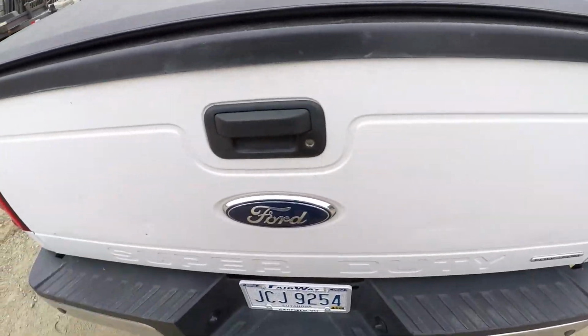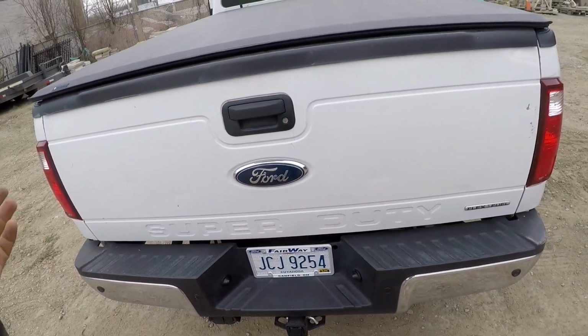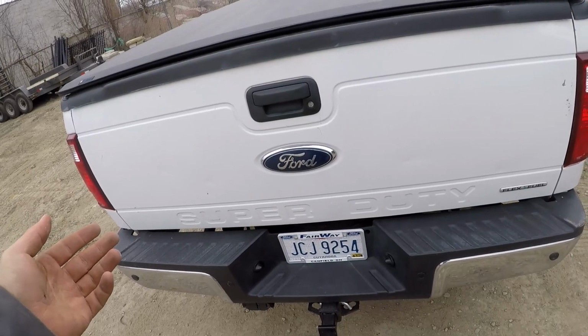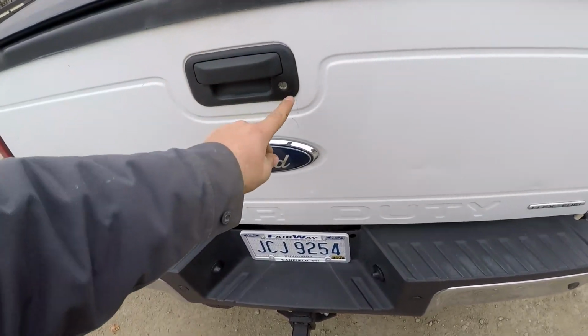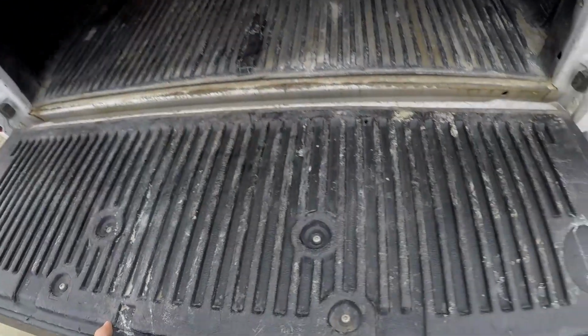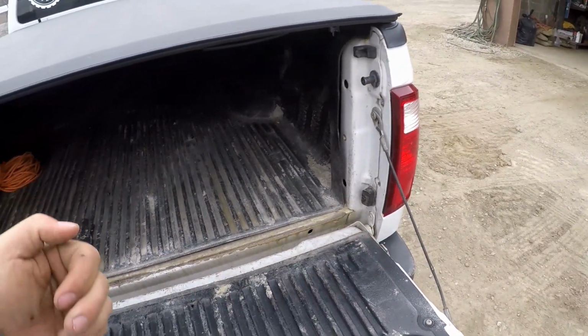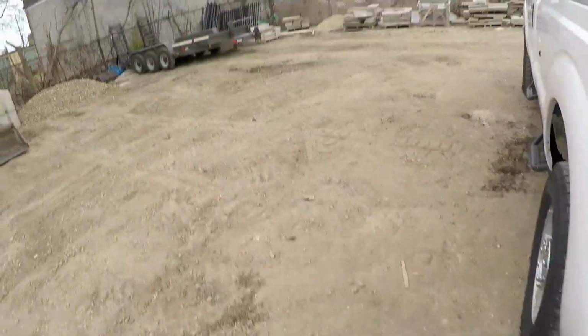Now on most trucks, this truck's a 2016, so I would say that most trucks had this as standard by now, but a lockable tailgate. And I guess this does actually have a lockable tailgate, but it doesn't lock when I lock the rest of the truck. So when I push the buttons on my key fob, actually let me show you.